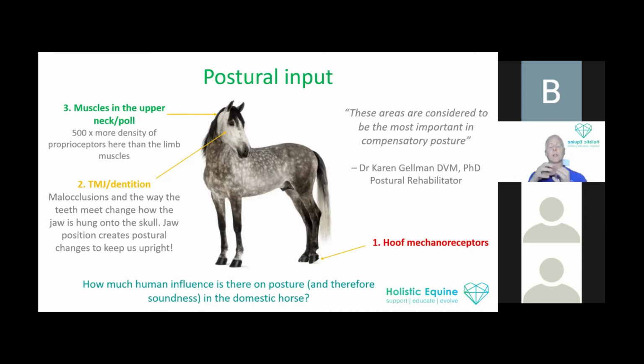So how the teeth actually meet in the jaw provides incredible information about how the jaw is hung onto the skull. And the jaw position literally can alter the horse's posture. So dentition is a major factor in keeping horses performing and sound as well, not just from a nutritional perspective, but because of the postural input the TMJ has. And then number three, she considers the muscles in the upper neck and the poll as being very, very important, giving information about where the head and neck is. So if, as a rider, we're riding a horse that's creating tension in those muscles, then we need to be considering what influence we have on that horse's posture, because a number of proprioceptors are actually there.